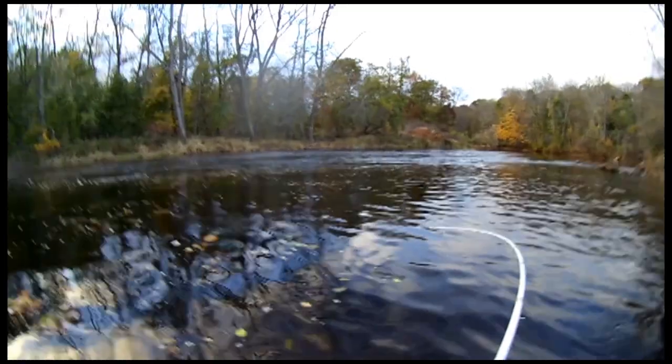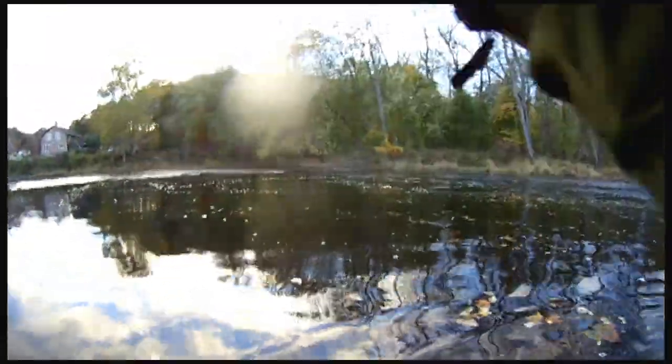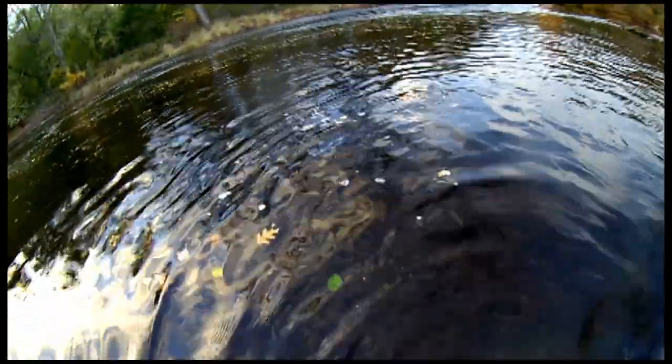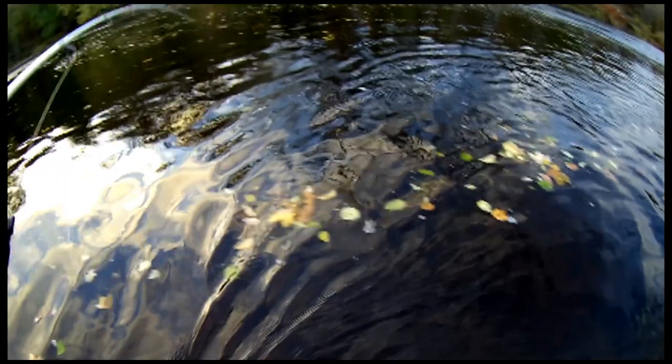Got one. No. What is that? It is one. He didn't jump yet. It's a good one. Nice. And one of them. Snag. Is that thing rolling? I'm trying to look at my camera. There we go. Oh, so this is a movie.